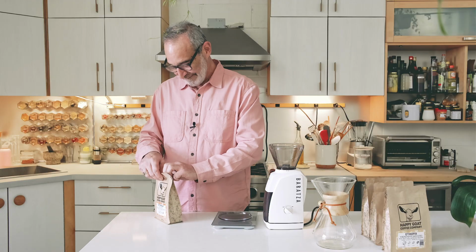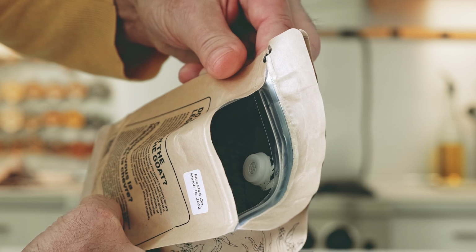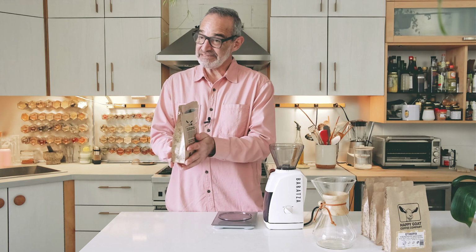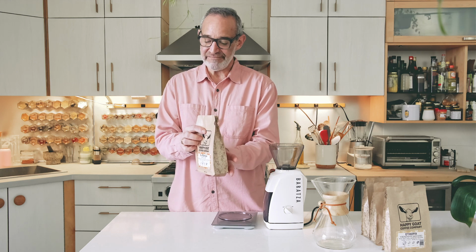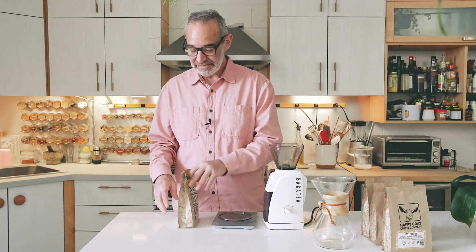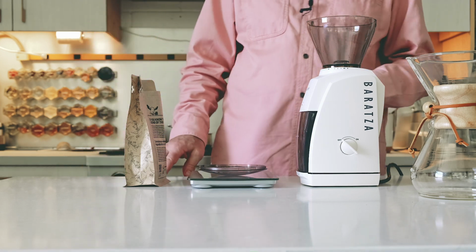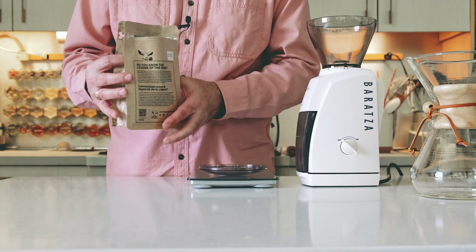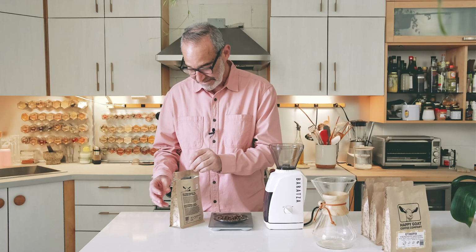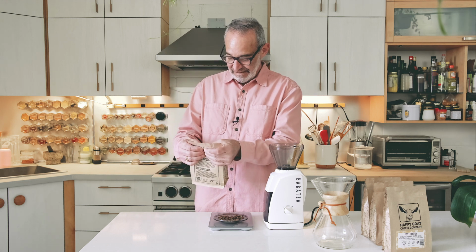Oh, I like that. Now, does it reseal? It does. It has a resealable Ziploc thing, and it has a vent here, so as the coffee is off-gassing CO2, it stays sealed in here, but it can vent. This is like a one-way valve that lets the CO2 out, but doesn't let oxygen in, so it doesn't age the coffee. So I'm just going to measure out 16 grams. And this is the Guatemalan La Moyuta.